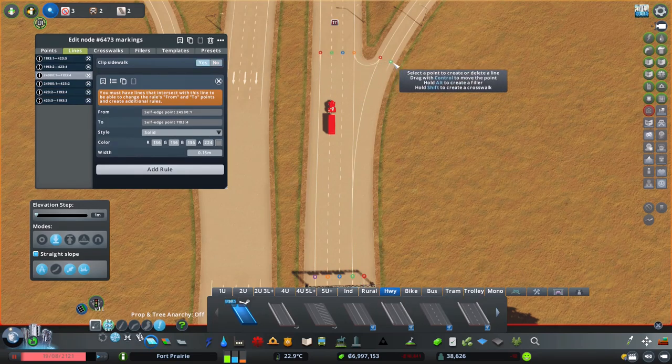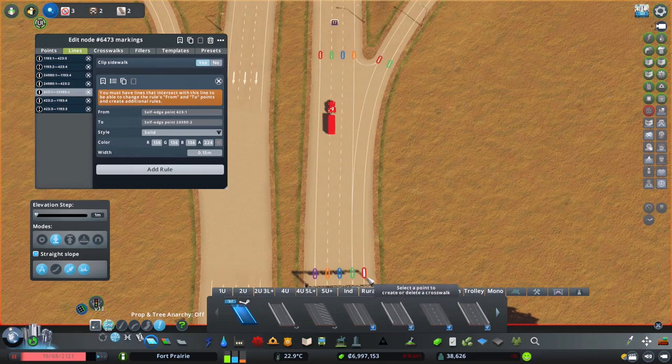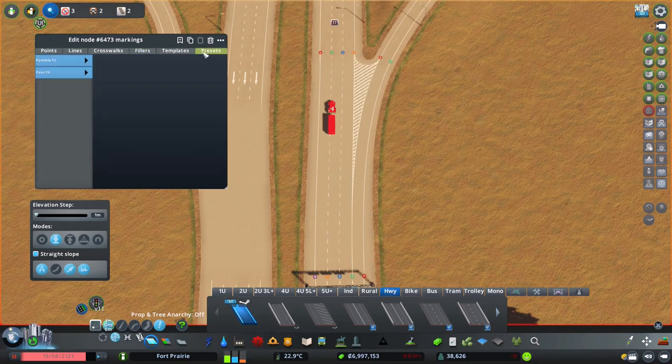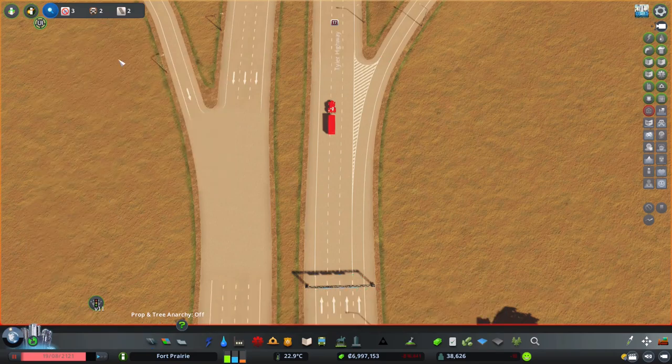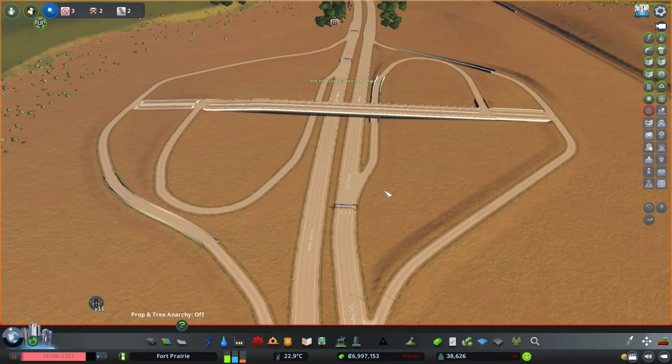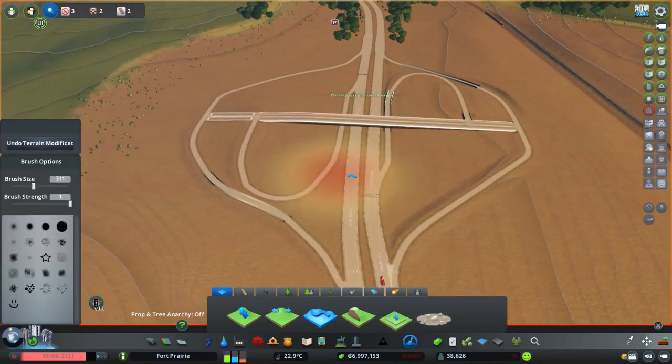Now, there are ways that you can get presets on this mode, so you don't need to do this on every single intersection. Now, I don't know if I have any presets. I do, but I think we'll just kind of leave it at that. So yeah, there we go. But what was that little trick that I was telling you about that you can add in?